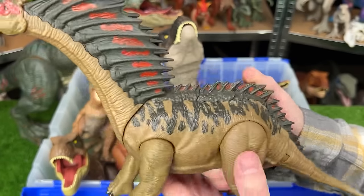It's got this headpiece attached to its head, and just like all the other ones, it is very poseable and adjustable, and you can stand it in any way you want on your shelf. Let's see what other Velociraptor figures we got in here. I've got these smaller ones.